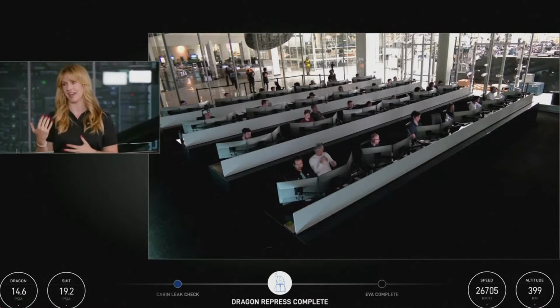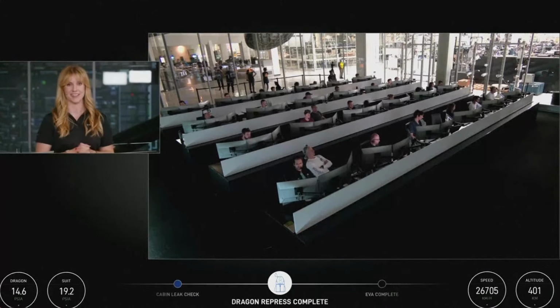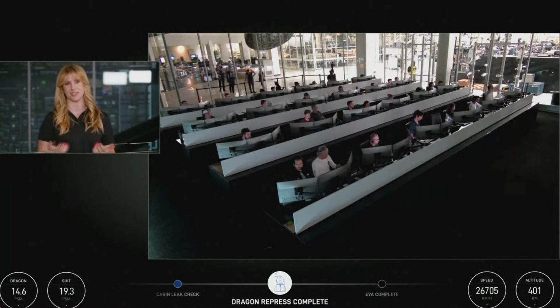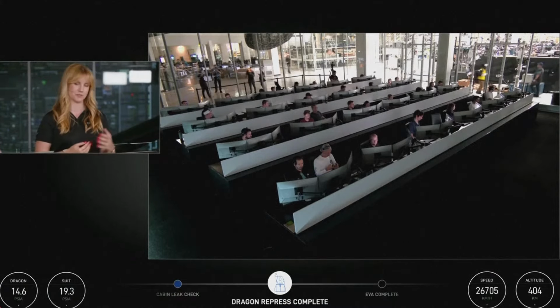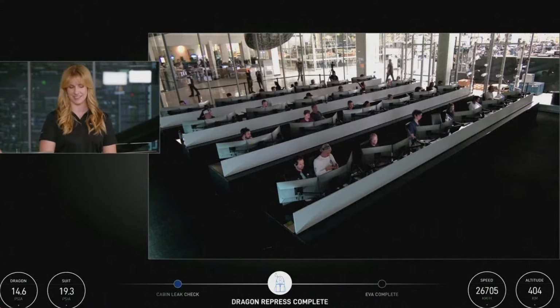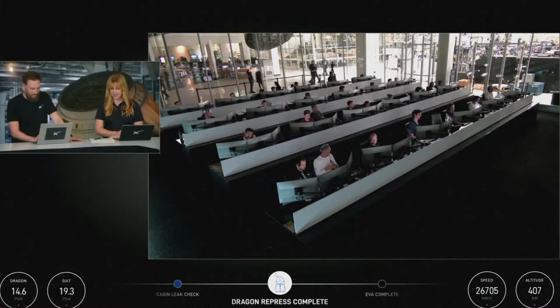The crowd that we had in front of Mission Control here in Hawthorne was almost on cue. We're certainly excited, as were they, to see the views of Jared and Sarah emerging from the top of Dragon Resilience. It's been quite a morning, and I can't believe it's already almost 5 a.m. Pacific.